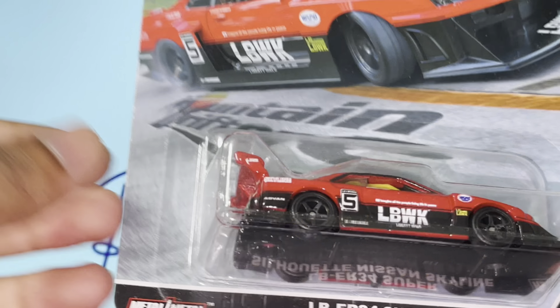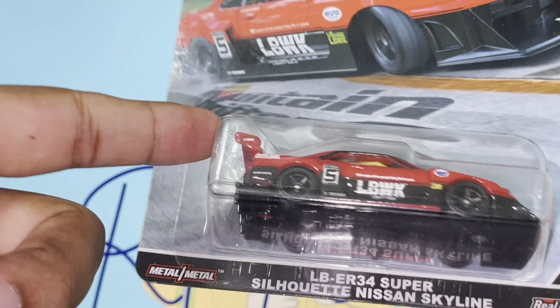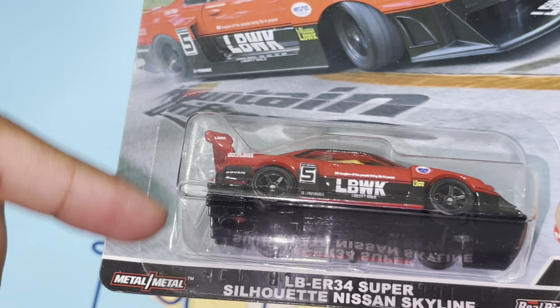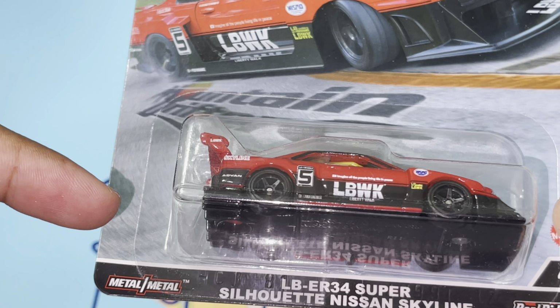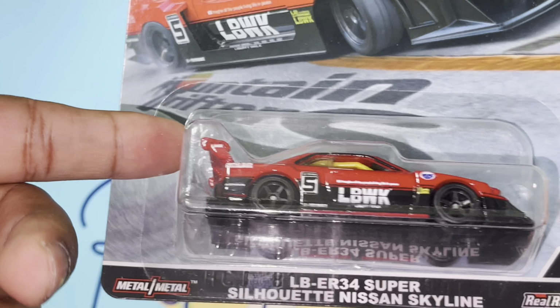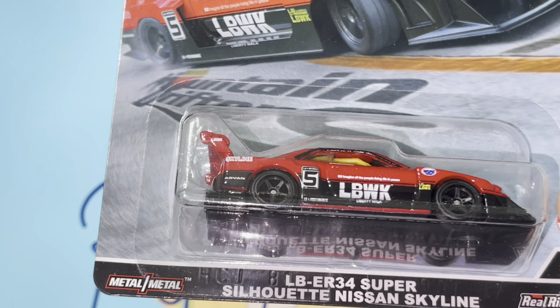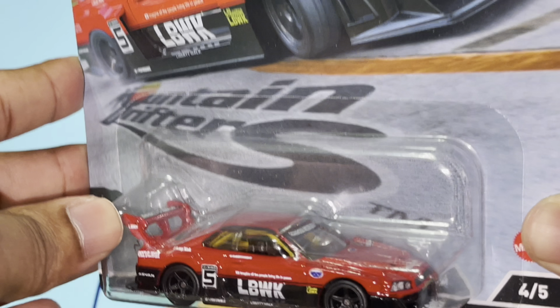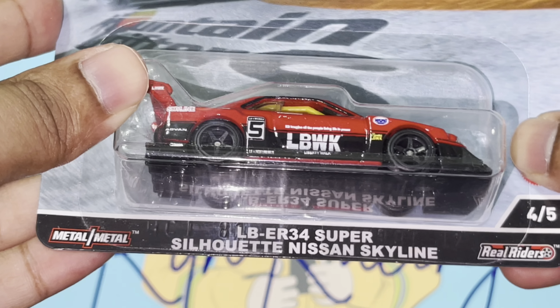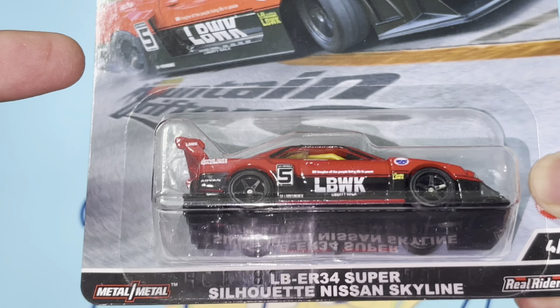Now guys, today we've got something very special. We have got this, and let me try to say the whole name out first. LB-ER34 Super Silhouette Nissan Skyline. It's just so much, but it's basically the R34 in this Liberty Walk body kit. I know it's called the Super Silhouette thing. And this car is so sought after, it's insane. It's very difficult to get this, in fact.